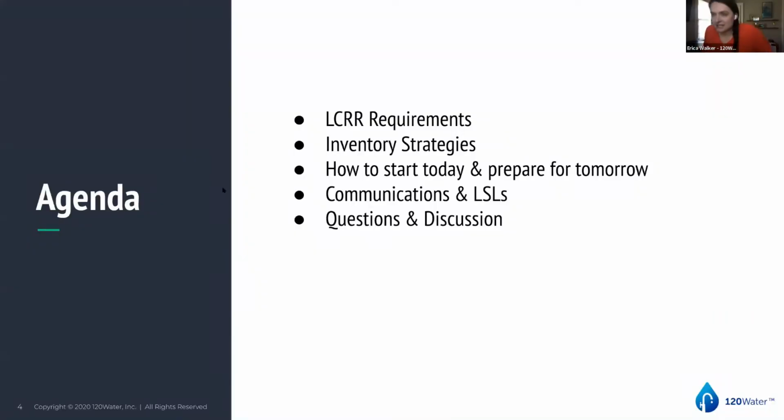In terms of the agenda, here's what we want to do over the next hour together. We're going to talk about what the LCRR requirements are for lead service lines. So I'll tell you what's in there. We'll talk a little bit about the strategies that our clients use when trying to get inventories together. So we'll provide you with some recommendations. And then in those recommendations, we're going to outline some things that we think you can do today.